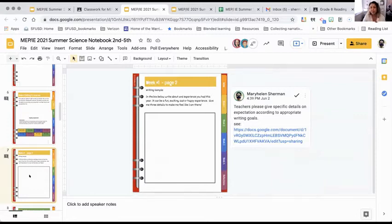Writing sample. So for our program, we need to show samples before and samples after the program. So this is already built into their science journal. So they're going to work through this all year.